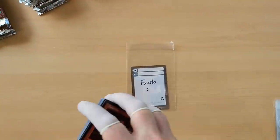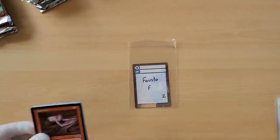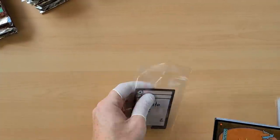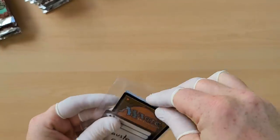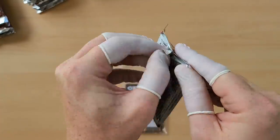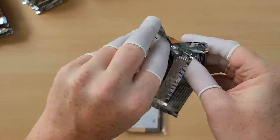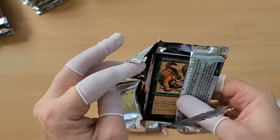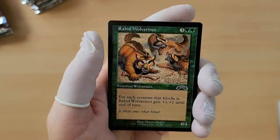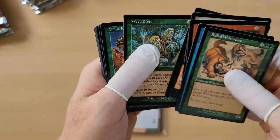Okay, one more for you, my good man. Woo, baby! All right, come on. We got to get him something juicy. Fausto needs a new pair of shoes right now, he told me. He's like, no, I don't. I need a new charger for my iPad. Whatever. Whoop, there we go. Spreading like butter. Come on. City of Traders for Fausto. Can we get that? Make it easy. Come on. Cunning, Reckless Ogre, Soul Warden.